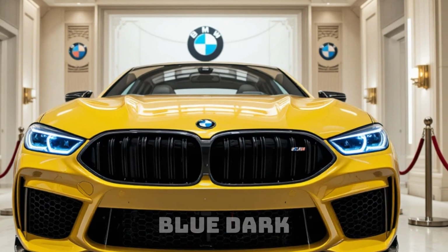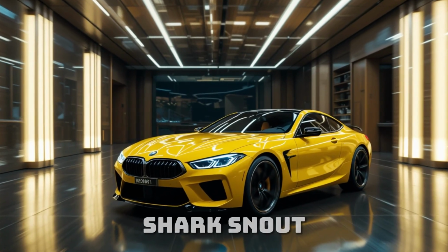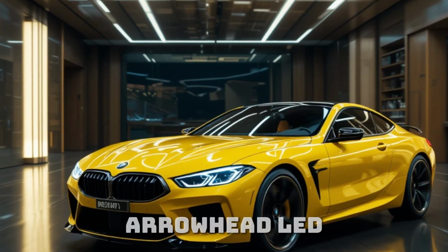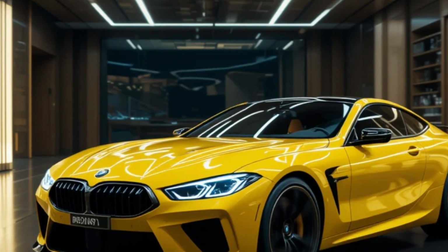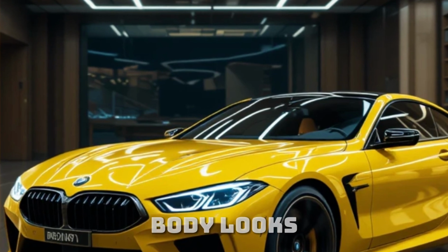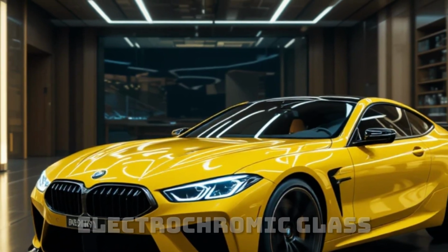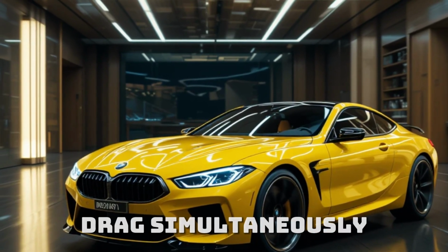Picture a frozen marina blue dart carved by wind tunnel samurai. The nose, classic BMW shark snout, but the grille, sealed, laser etched, and backlit. Arrowhead-led matrix eyes scan the road with adaptive glare-free beams. Follow the beltline. A single katana sweeps from front wheel arch to rear haunch, making the body look stretched even when parked. Flush door handles emerge with a pneumatic hiss, and the transparent electrochromic glass roof darkens at 120 miles per hour to cut glare and drag simultaneously.